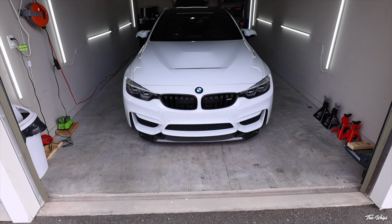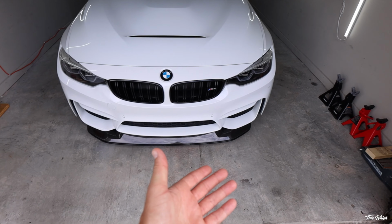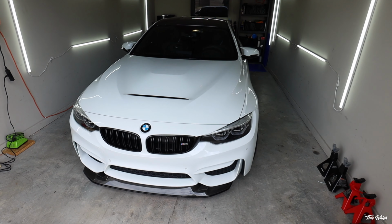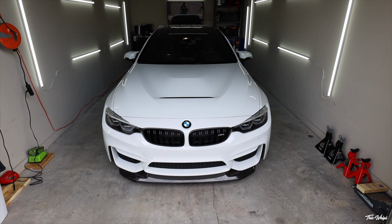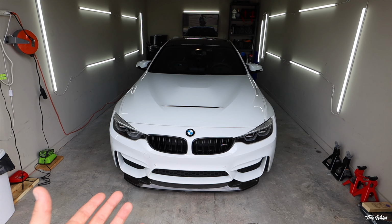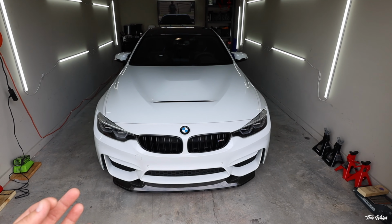Moving along to the front of the car. So you'll notice that my front splitter is in fact black. It's just wrapped in black PPF. Some people who are smart with these cars would take off the factory splitter and just replace it with a rep splitter. They even make like a plastic version, and then you can just store away your nice expensive OEM splitter so you're not destroying that extremely expensive piece.